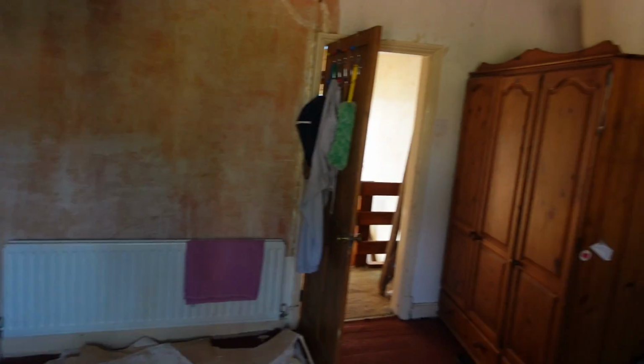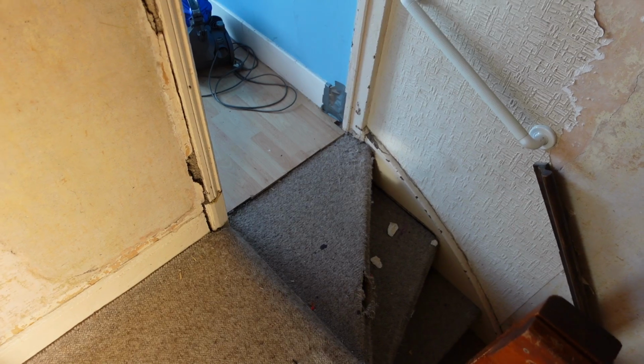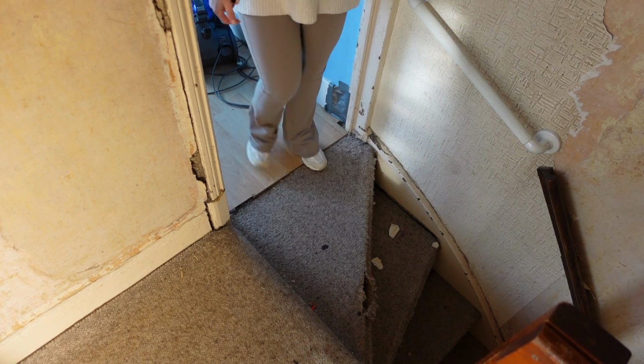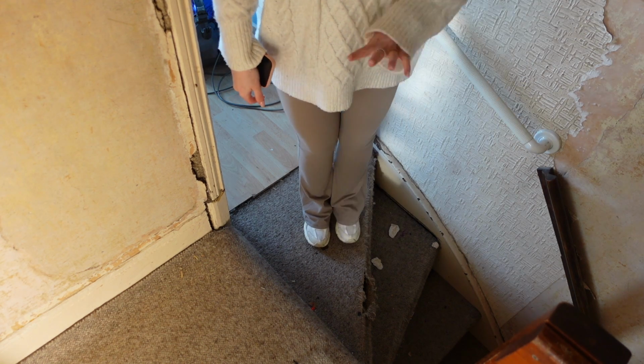Like, as you can see, it's really big. I think that this bit is quite dangerous because I think it just needs squaring off. I feel like if you just walked out of this room, you only have to literally slip and you're down the stairs, and they're so steep. So I think that we might just square the stairs off, but that is the upstairs.